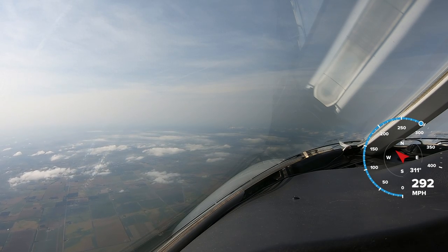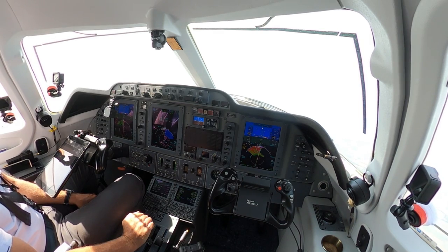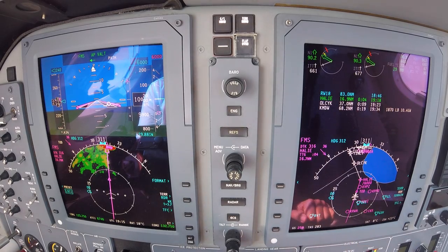These short flights can be quite challenging because things happen so quickly. We're coming up on top of descent. See the round circle indicating top of descent is getting close to the aircraft.